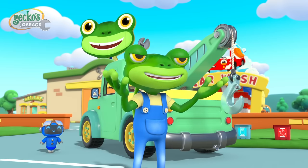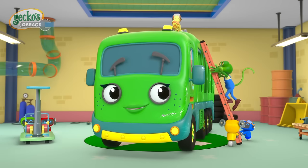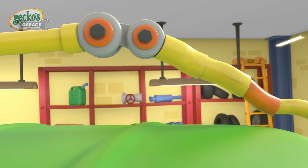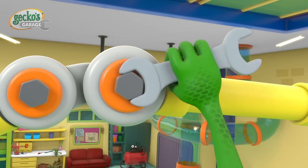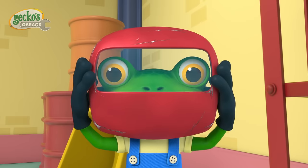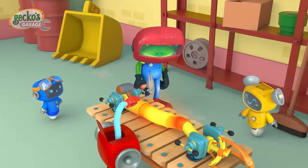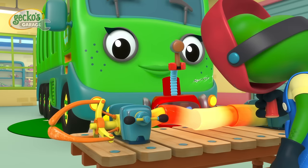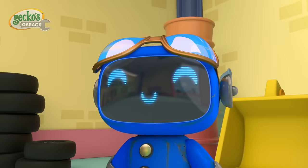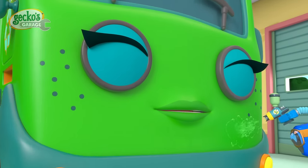Lots for us to do, mechanicals. Pick up your tools and say this rhyme. At Gecko's garage, it's fixing time. Your grabbing arm is bent right here. But don't worry, I have a clever idea. With some heat, the metal will bend and repair this car to our special friend. And don't forget, some fresh paint too, so you will look as good as new.